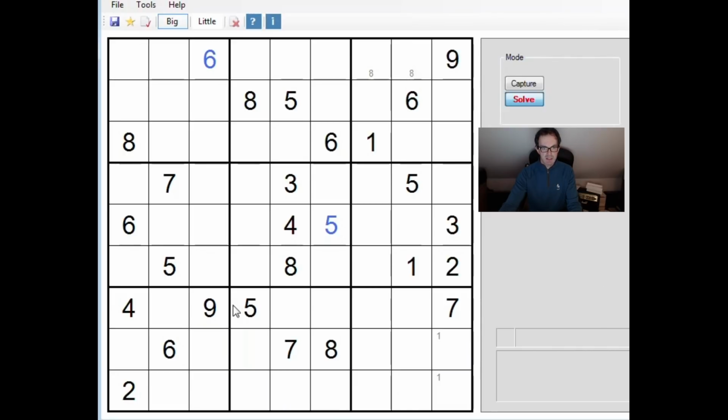And 7s down in this bottom box. So this 7, and this 7. We can only place a 7 there, and we can pencil mark some 7s up in the top left nonette. Okay. See now this funny sort of X arrangement of numbers here.